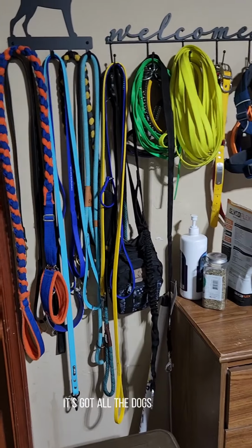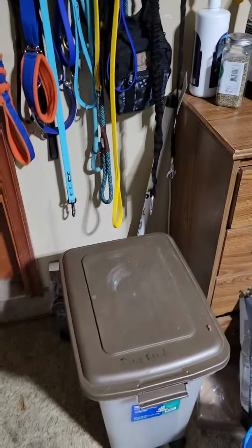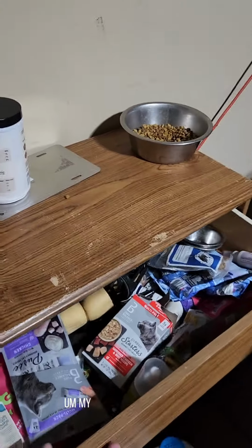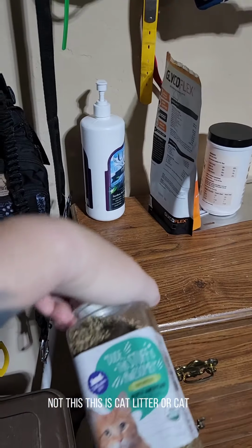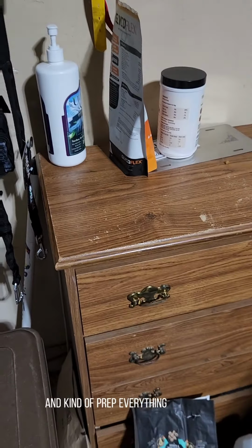It's got all of the dogs' leashes, all the long lines, not all of them. Everything's actually really unorganized. It's got their food, but I also have quick access to treats, rawhides, things like that in here. My cat's food is up there with the litter boxes and stuff. And then I've got all the supplements. Not this, this is cat litter, or catnip. But I've got supplements that I give my dog in their food and prep everything out here.